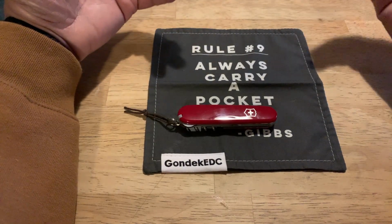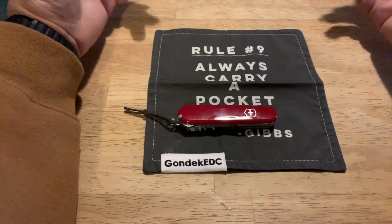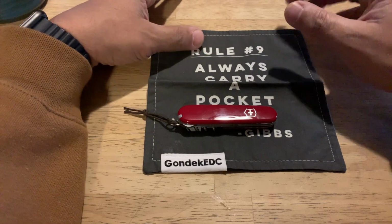Everybody on EDC, they rant about this, and this is the best urban EDC knife out there from SAK, and blah, blah, blah. So what do I think about that?